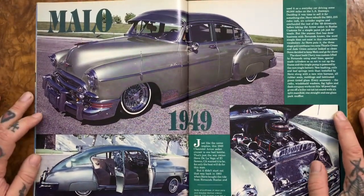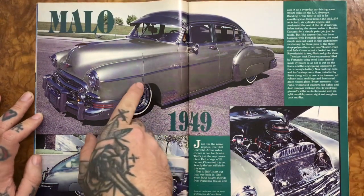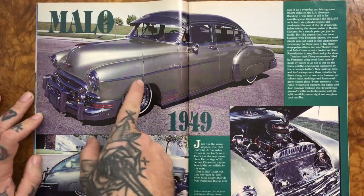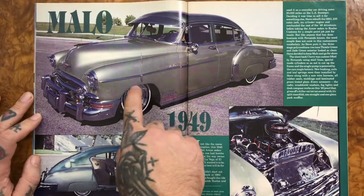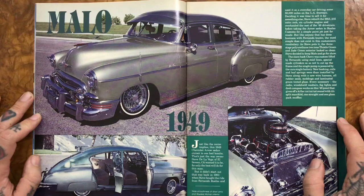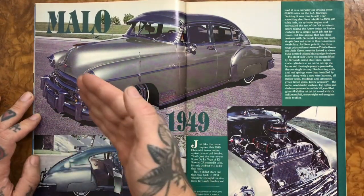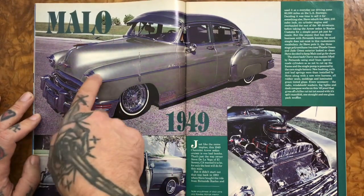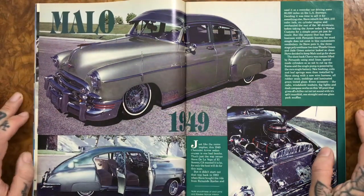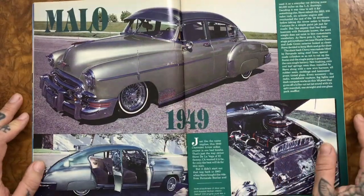Now there we have a beautiful 49 fastback Chevy. I don't know if that's an old thing that you mounted, because the older ones, the 1930s, mount to the wheel well, and this mounts to the fender. Or you have the other ones that mount right between the headlight bezel and the fender, those little things. I have a couple of those. They look nice. But it's a 4-door.